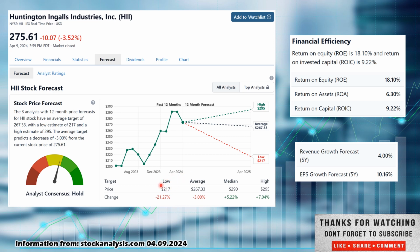That would be much better in my opinion, which would be a 21.27% decrease from where it currently sits. Average estimate of $267.33, a 3% decrease from where it currently sits. And if it happened to hit their high, you'd make some money at $295, which would be a 7.04% increase. All the while, you could collect that just under 2% dividend yield. Now, for return on equity and return on invested capital, I typically like 10% or better.